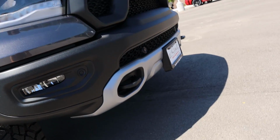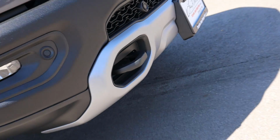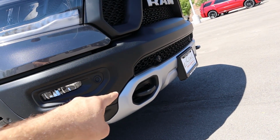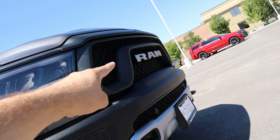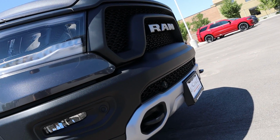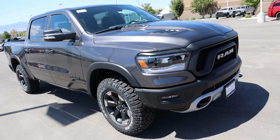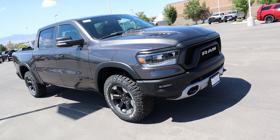Parking sensors on the front, and then you can see the skid plate bumper with the little tow hooks. And for 2020, you can get the black appearance group on the Rebels, which will black out that skid plate, and then it'll black out the logo on the front. Basically make everything black on the Rebel, including the rims. Once one of those gets ordered in, don't worry guys, you will get a review.